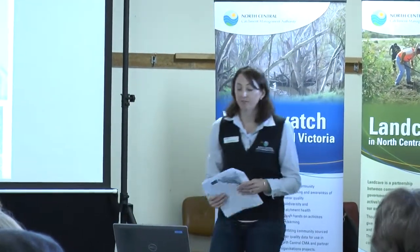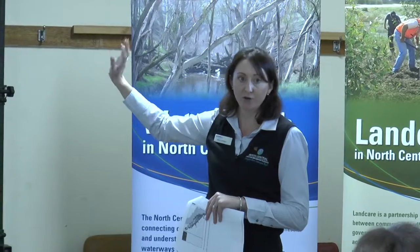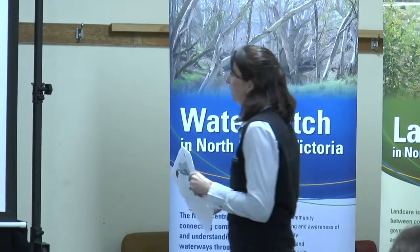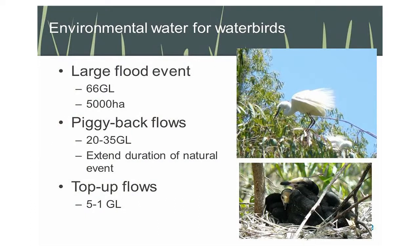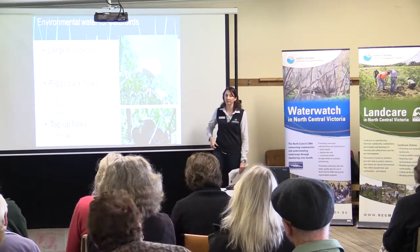With this type of infrastructure in place, we have great flexibility in what we can do. We don't have to deliver water to 5,000 hectares every time. We can do different types of things. For example, we're going to do the large flood event this year because the forest is still recovering from the millennium drought and it's been in a drying event, and ecologically the timing is right for a large flood event. That uses up to 66 gigalitres of environmental water, which is a huge amount of water. But we won't necessarily need to do that every year.